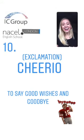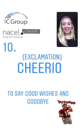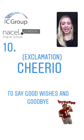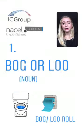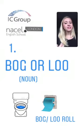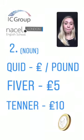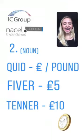Okay, so they are our 10 British slang expressions. So I'm going to just go over them quickly again, and then we'll do a little quiz. Okay, so very fast then. We had number 1 is bog or loo to mean toilet. And number 2, we were talking about money. So we said quid is a pound, a fiver is £5, and a tenner is £10.